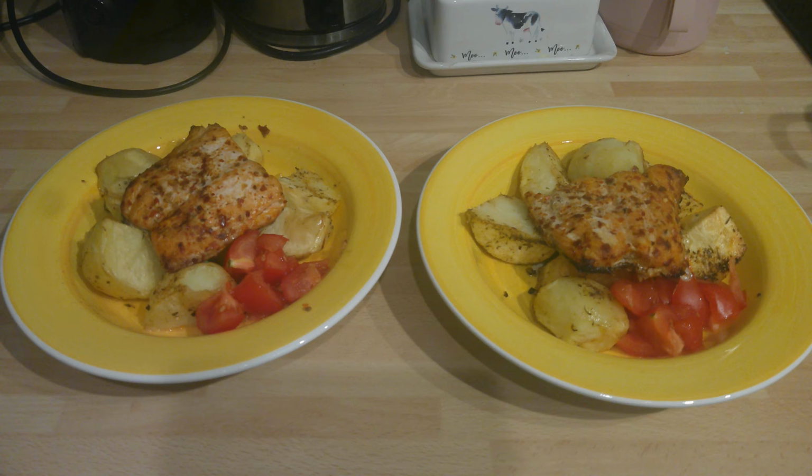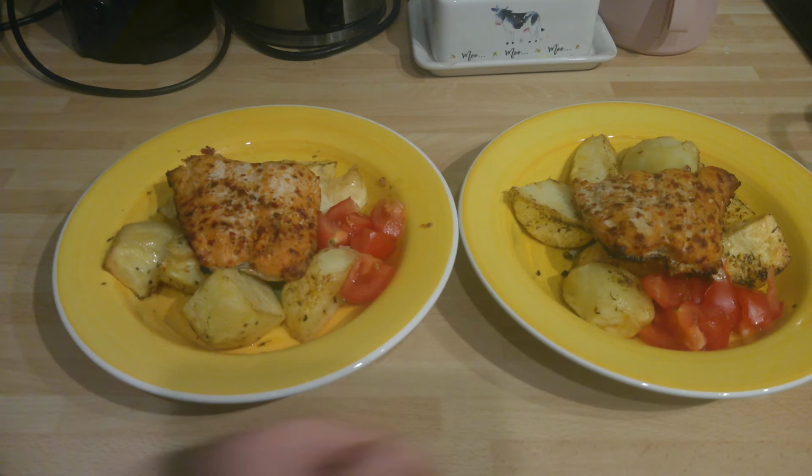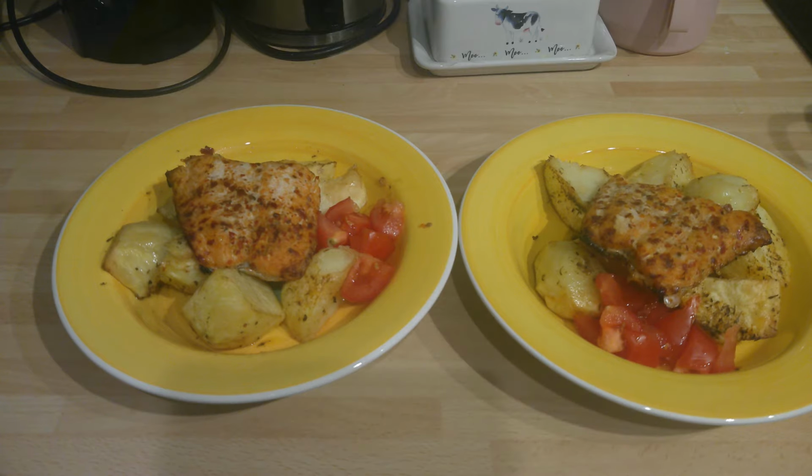Today is Tuesday and we're eating roast potatoes with tomato salad and salmon. Looks really nice, and I see you tomorrow for another meal of this week.